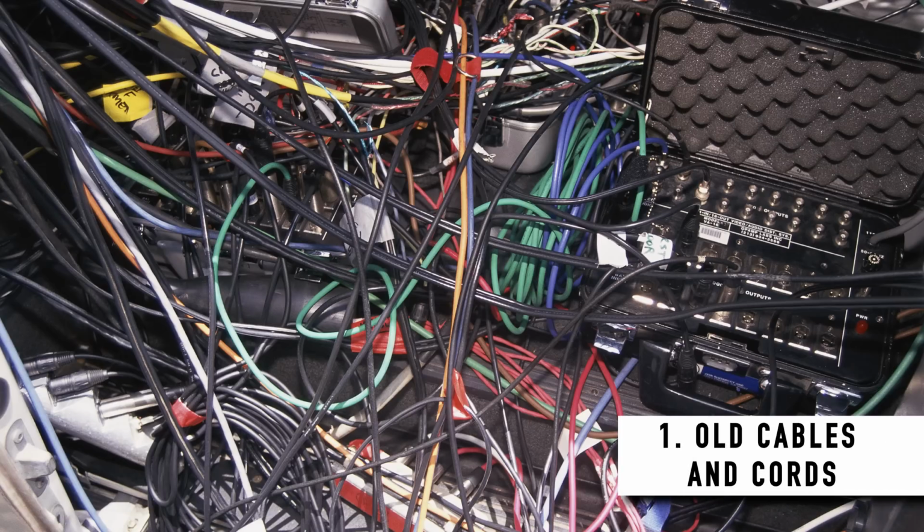Number 1, old cables and cords. I've seen some incredible cord collections in my day of my own design, and most of these cords were for obsolete items in my house that I no longer had any use for or probably threw away long ago. And this might be true for your cord collections as well. I mean, think of all the electronics with cords that you've had over the years and decades. I'm talking TVs, DVD players, Blu-ray players, video game consoles, computers, phones, you name it.